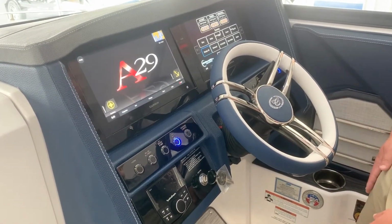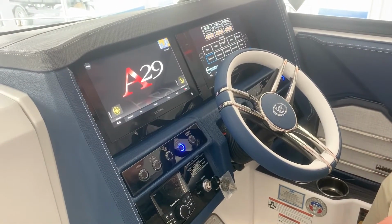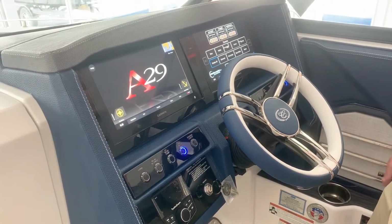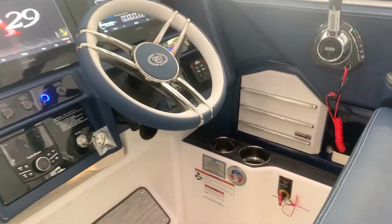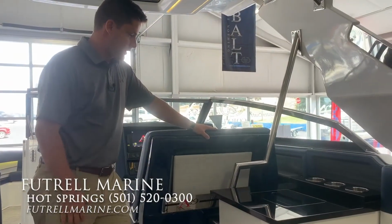Cup holders tucked in down low there. Deep cup holders, so they fit all your different size cups when you're out on the lake. This boat was optioned with a fire suppression system, so you're able to see that easily located there for the captain. Now I'll show the galley option on the A29.